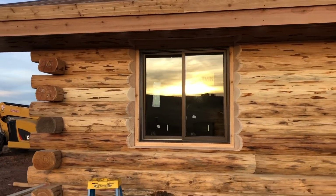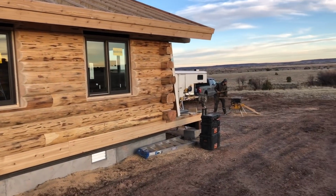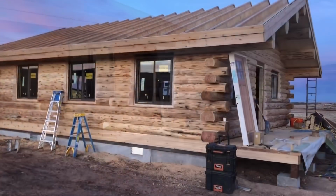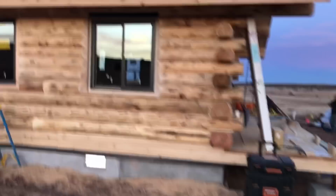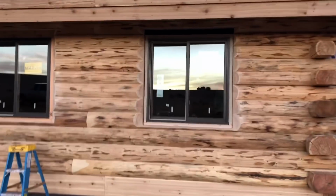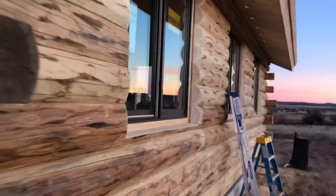Beautiful sunset behind me. So again, this 26 by 30 cabin here with this front porch that we'll get some railing on. You can see we just popped these windows in. And these are trimmed out here already. Everything's fitting really nice and tight.